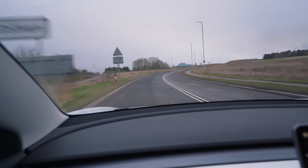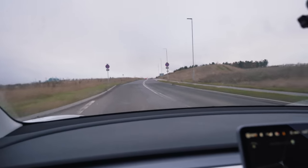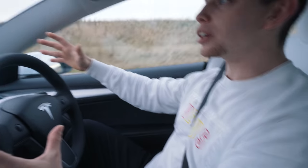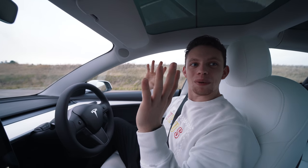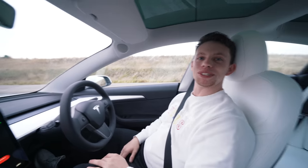It's saying to apply the hands on the wheel, but I'm leaving it. This is a car doing this. Yeah, I'm not doing anything. It's turning the bend. It's bringing us to a stop. Slowing down. Auto steer unavailable for the rest of this drive. And it's bringing us to a stop. Hazards are on. Oh my god. It brings you to a stop, bro. That's so good. So I'm passed out now, but I'm all safe.